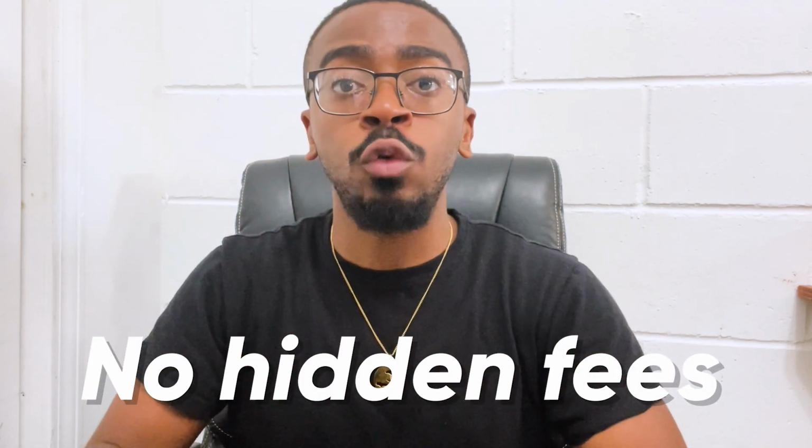InkFile, InkFile, InkFile. Also, the dope thing about InkFile as compared to LegalZoom, there are no hidden fees. They are only going to charge you for what you would normally get charged for to put an LLC together, which is your articles of organization. That's it. No added on fees, no nothing.